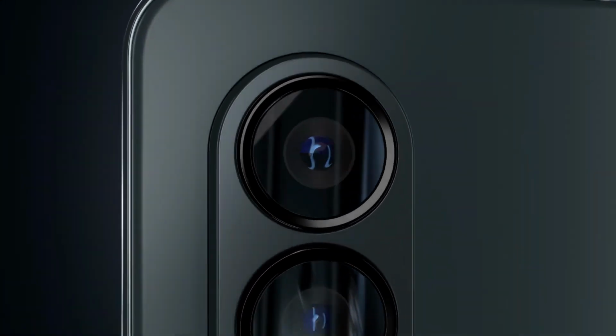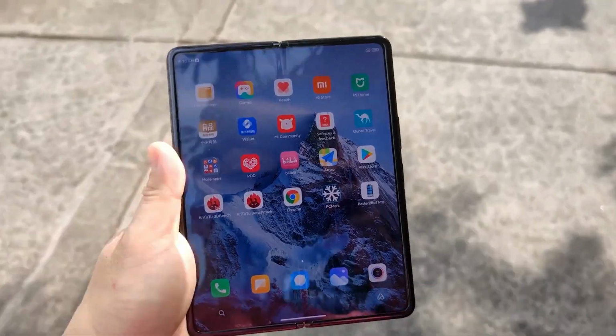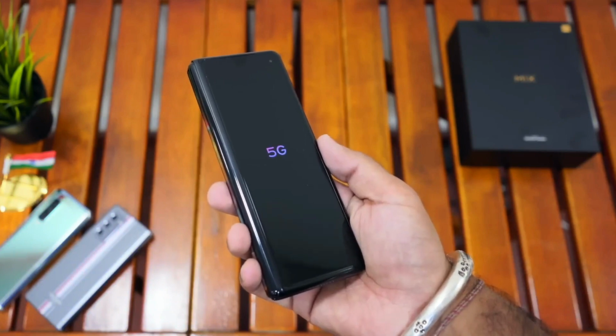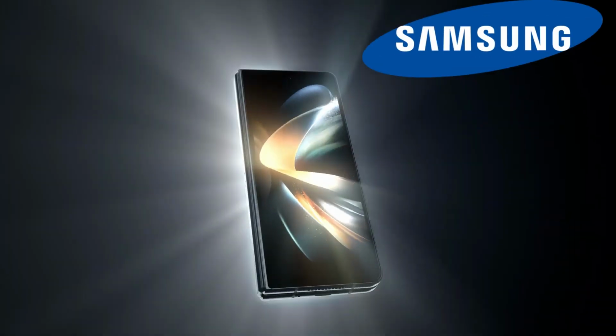The Snapdragon 8 Plus processor in both the Galaxy Fold and the Mix Fold 2 is the most recent version made by Qualcomm. Even though the phone looks as though it has a lot of potential on paper, it's only available in China right now. This means it won't be able to compete with well-known brands like Samsung.